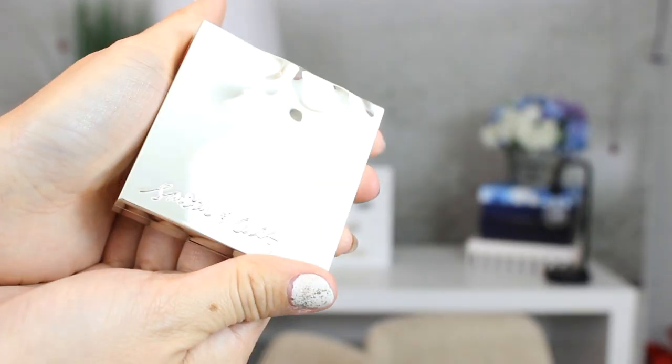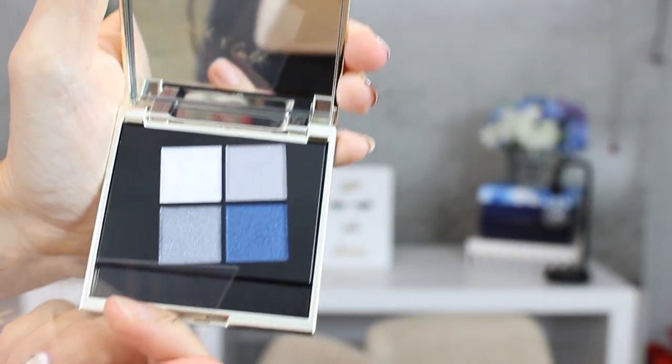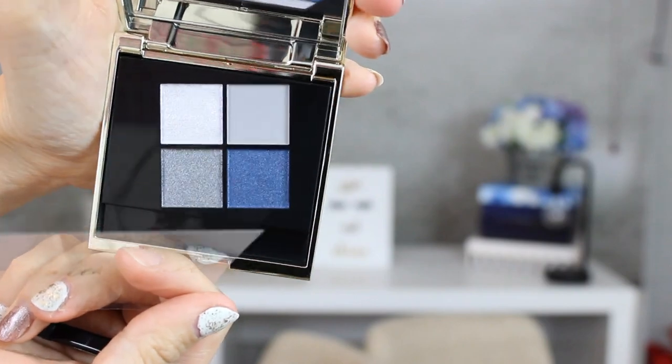So this is December's box now. Sorry to kind of confuse you guys. But this is the Smith and Cult Book of Eyes Quad Eyeshadow Palette in the shade Ice Tears. And I really wanted the purple one. But this is the blue one, which is fine too, because I don't think I have any blue shadows. That's cute how they did that.